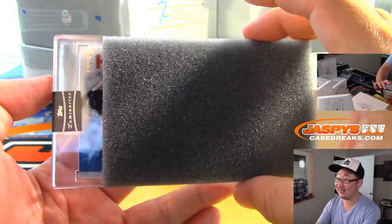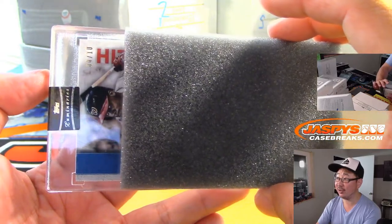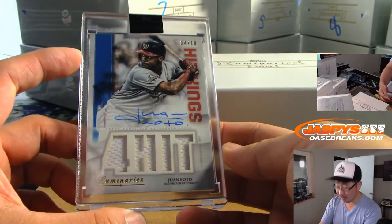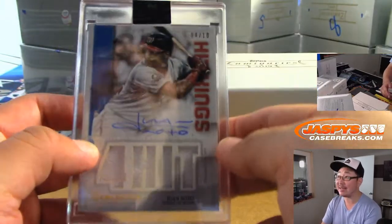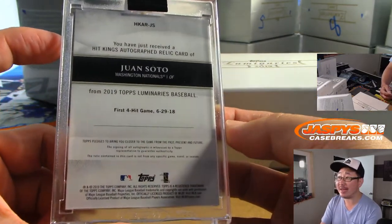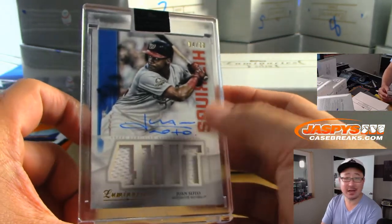We have 4 out of 10, a National, a Hit Kings, Juan Soto. Nice. 4 hit, 4 out of 10. His first 4-hit game. He's got a great auto, too. I like it.